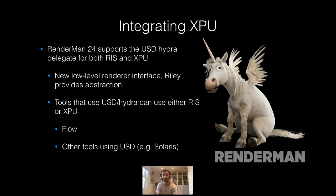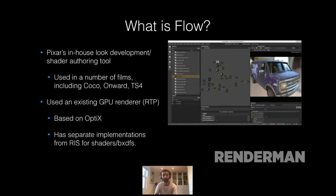And that means that any tool that uses USD and Hydra, and a good example of this is Solaris within Houdini, can use both RIS and XPU through the Hydra delegate, and that's the sort of software stack we've aimed for. As well as Houdini, Flow at the studio is written to use USD and Hydra, and consequently they automatically get both RIS and XPU inside Flow.